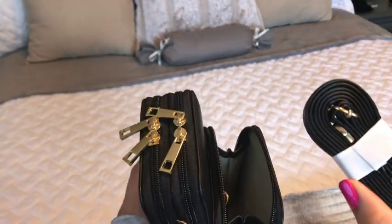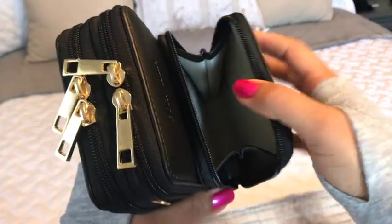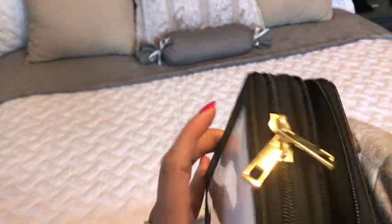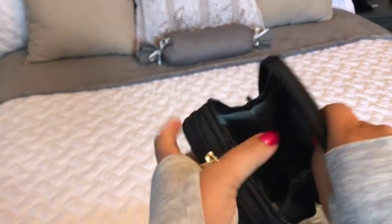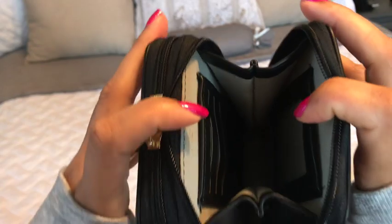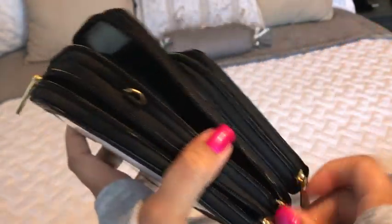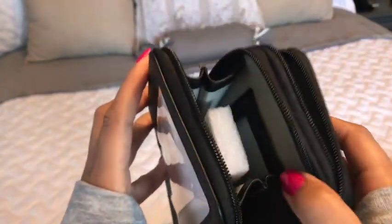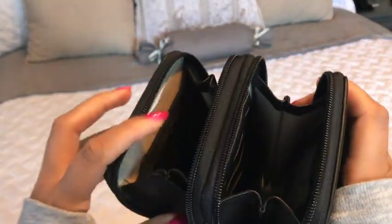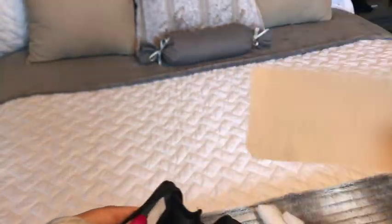It has a long strap and it has a short strap. So there's room there. And then the middle section is like this. So you can put your ID there if you want. And then it has room for credit cards here. And then has room here. And it has another little pouch for your ID or whatever you want to put there. Another little pocket. And then it has room there. And I took that out of the back.